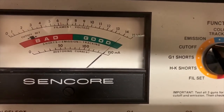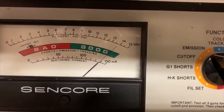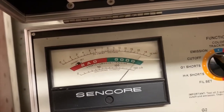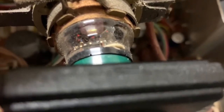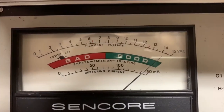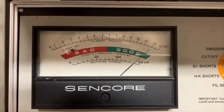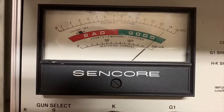Barely drops. Nice. We are solid in the green here. That is fantastic. That is a fantastic tube. As far as the red gun is concerned, this is fantastic. So I'm trying to see if I can show you. When I release the button, you'll see the tube glowing brighter. So here we go, 3, 2, 1. I guess you can barely see that, but it did get a little brighter. So that's what the lifetime test does. And of course, consequently, the needle has gone further into the green. If we press it, the voltage on the filament drops, and that needle basically barely drops. It's an excellent gun. Lots of emission material left.